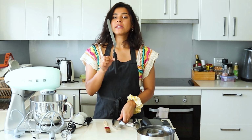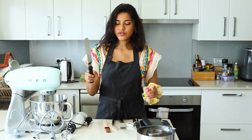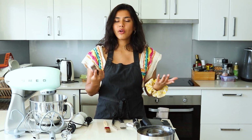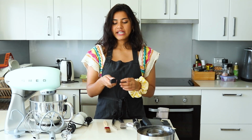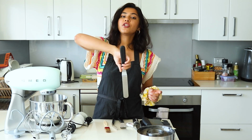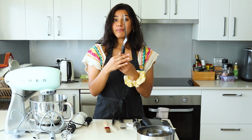Next, I like to have this medium size. This is mostly for spreading out cake batters and tuiles and a lot of that stuff, and it's also really handy if you have a medium-sized cake that you can move around, so also finish on the sides and all of that. So that's why a medium one is good.